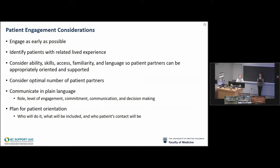Communicating in plain language, again, it seems really obvious, but it's really important, and also letting patients know their role, how much input they're going to be able to have. Will they be able to have veto power, or is it mostly a consultative approach? What is the commitment that you're asking from people? How is communication going to work, and how is decision making going to work? So these are really important things to be really upfront with people in really plain language.